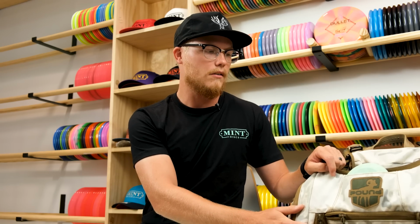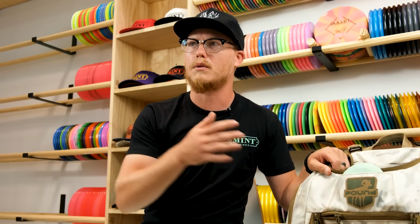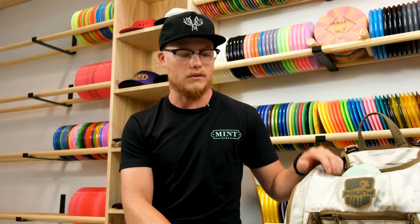I fit 4 putters up here on the top, and I can fit probably 18 to 20 discs on the inside. Total about 24, 25 discs. I know it sounds like a lot, but with the way that they have these back straps, it's very comfortable for me. I don't have any issues with it on the road, walking these big courses.